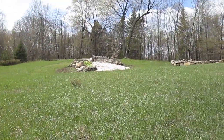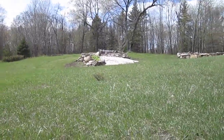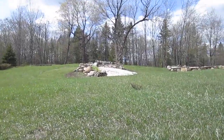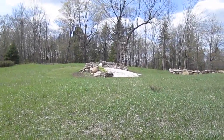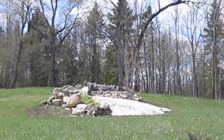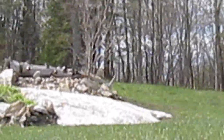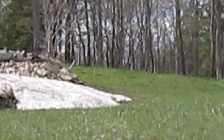So that log that you see there is a cat. Bob cut it so it looks like a cat. The face is the front, and then it goes back to the tail. It curls up. Really cute.